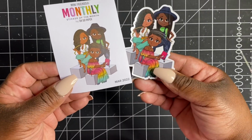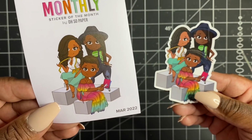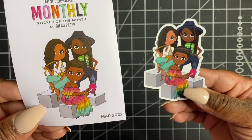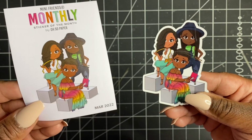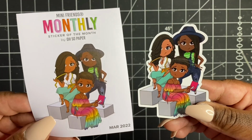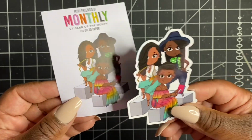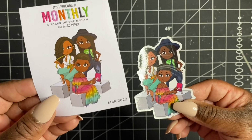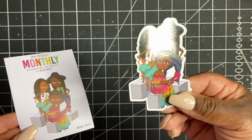Here's the sticker of the month and the magnet of the month. Super, super cute. You have the doll right there with her measuring tape. And they have what looks to be like crafting material, scissors and paint. So I'm thinking this was gonna be a crafting themed box, which I'm here for because I'm a crafter. But I love the magnet and I love the sticker of the month. I actually collect these in an album. I just love collecting them, and I stick this on my planner card.